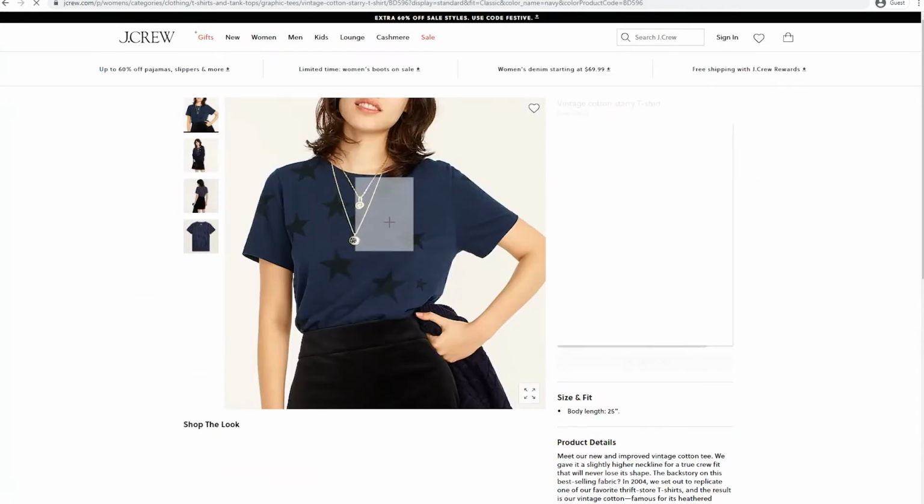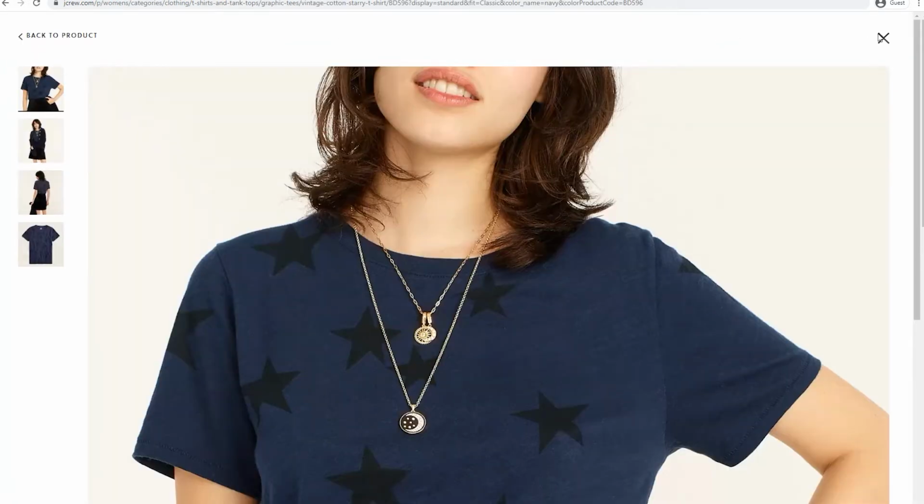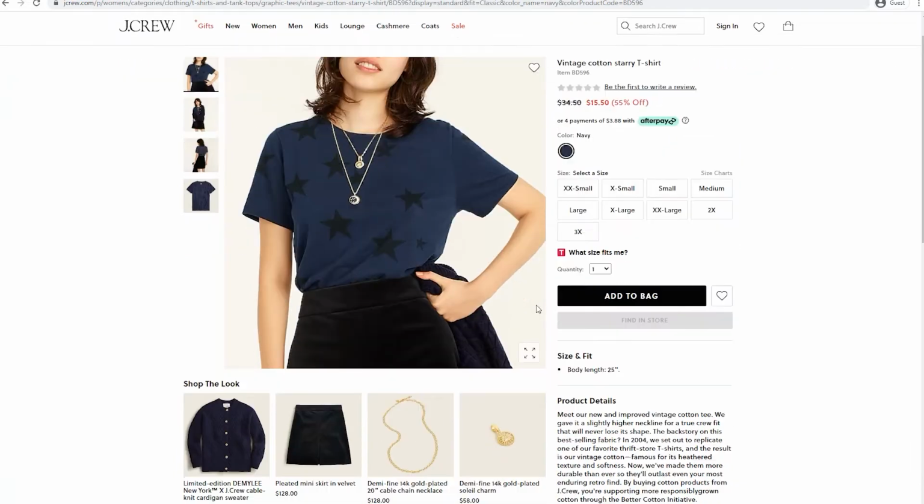And first off, I love this. This is great. Fan of stars. Do not like the necklaces. I think that's just distracting.